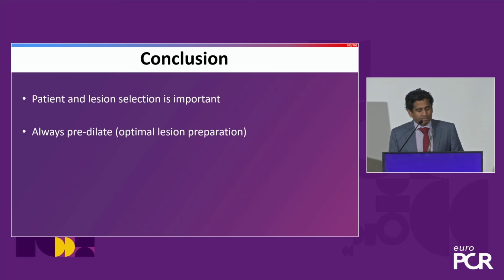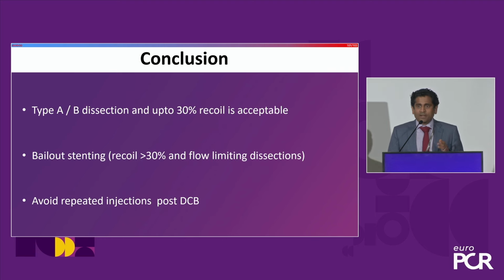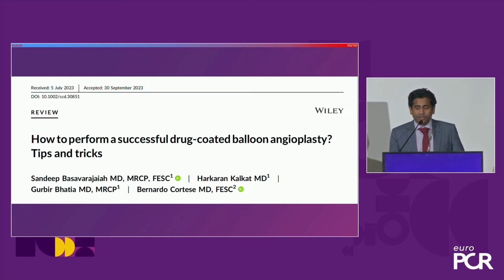Always pre-dilate the lesion, which is very important, more so with DCB than with stents. Longer balloons and longer inflations are recommended. Use specialized balloons if needed, don't hesitate. Type A and type B dissections can be left alone. Up to 30% recoil is acceptable. And avoid repeated injections post-DCB to avoid any further flow-limiting dissections. Thank you. And this was an article we published with Bernardo last year.